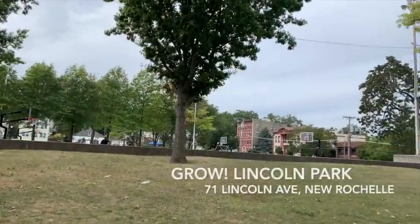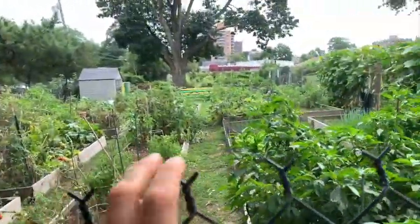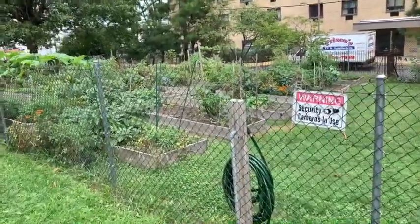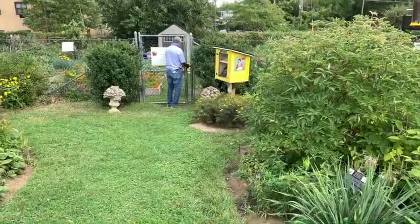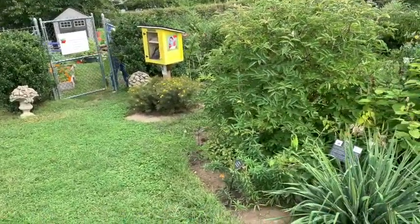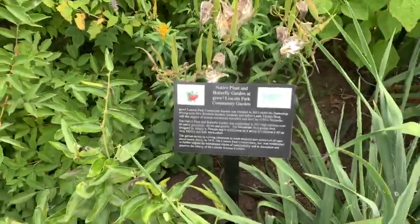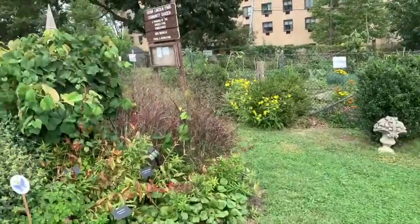This is New Rochelle, Lincoln Park, and on the side of the park there is this wonderful community garden. People can have their own little plot here and grow vegetables. They also have a beautiful pollinator garden, which is not fenced in but open to the public from dusk to dawn, and it has great signage to tell you what is what, but there will be somebody available during the tour to answer your questions about the plants as well.